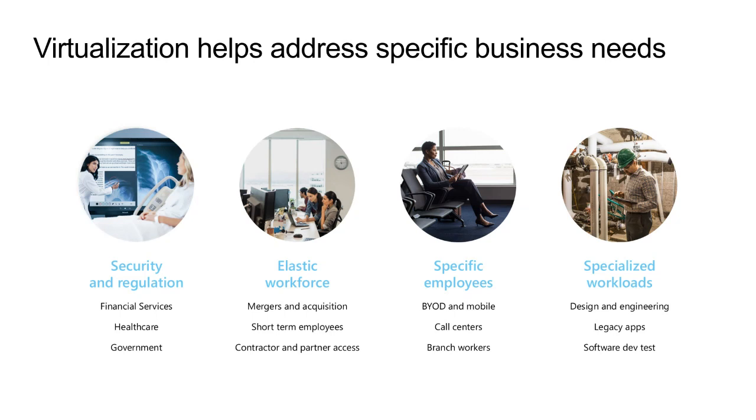Specific employee needs. When onboarding, bringing on new customers, or sending people to work from home, people will be using their own devices, their own mobiles. We have to enable them to have the same experience and, of course, make sure that the data is kept inside the company, there's no leak of data and there are no security risks. This could be call centers, branch workers, field workers or drivers.